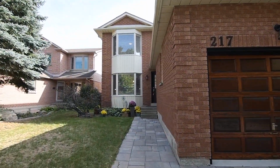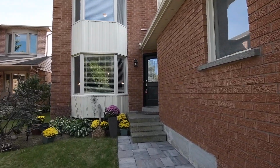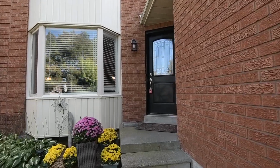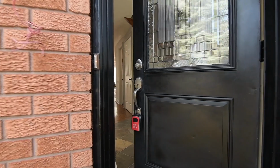Interlocking stone wraps around from the front of the garage to the main entrance, which opens into a slate-tiled foyer of a main level with warm and inviting principal rooms, all showcasing beautiful finishing details.